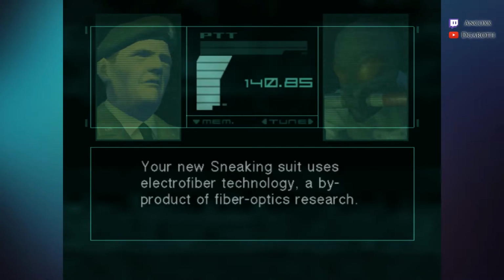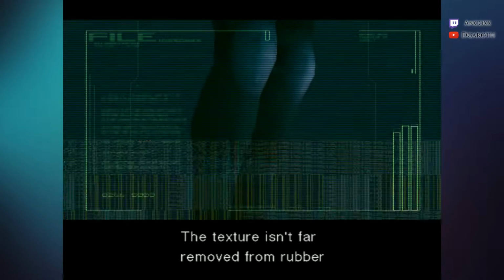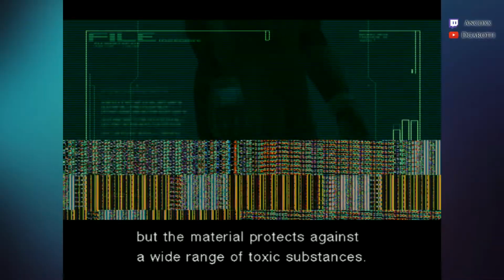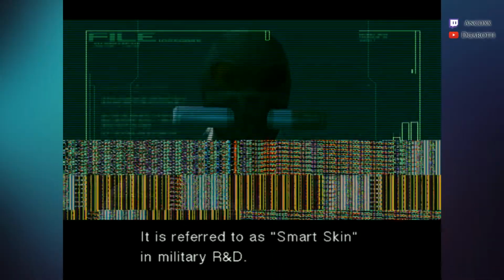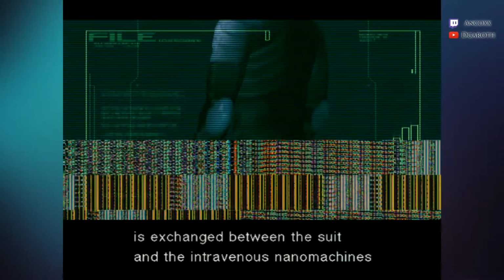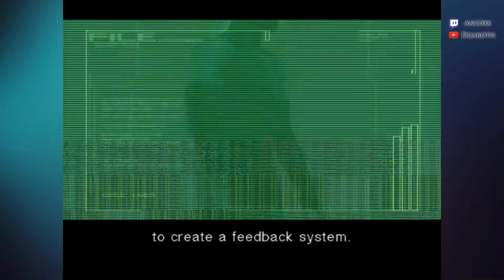Your new sneaking suit uses electrofiber technology, a byproduct of fiber optics research. The texture isn't far removed from rubber, but the material protects against a wide range of toxic substances. The suit itself has a wide array of built-in sensors. It is referred to as smart skin in military R&D. Data about damage to different regions of the body, including blood loss, is exchanged between the suit and the intravenous nanomachines to create a feedback system.